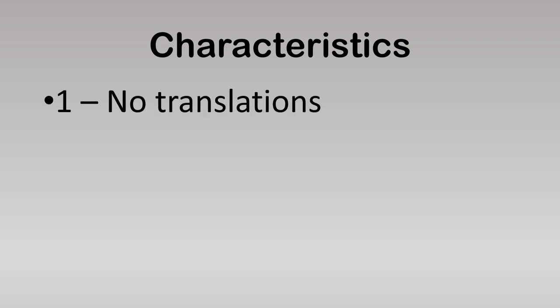Before we actually do the situations, you need to understand what they are looking for. So I'm just going to go through the main characteristics. The first thing we need to remember is that a situation is not a translation. I mean, they are not asking you to translate anything. The good thing about it is that you can actually say what you want whilst abiding by the instructions. So remember, no translations required.